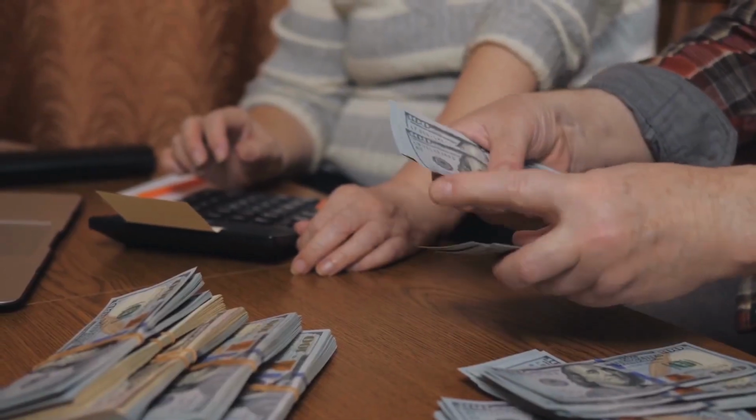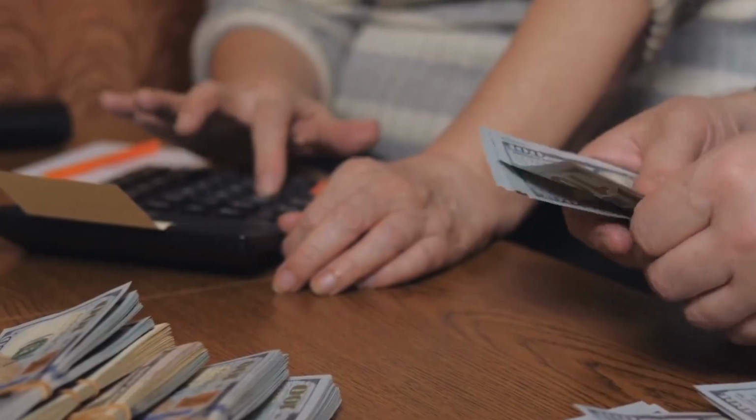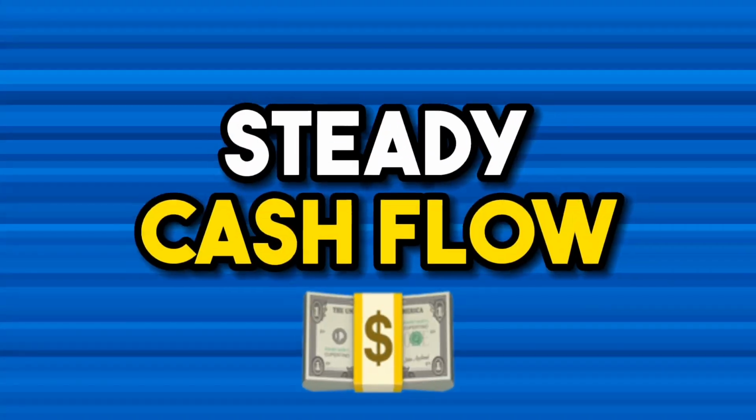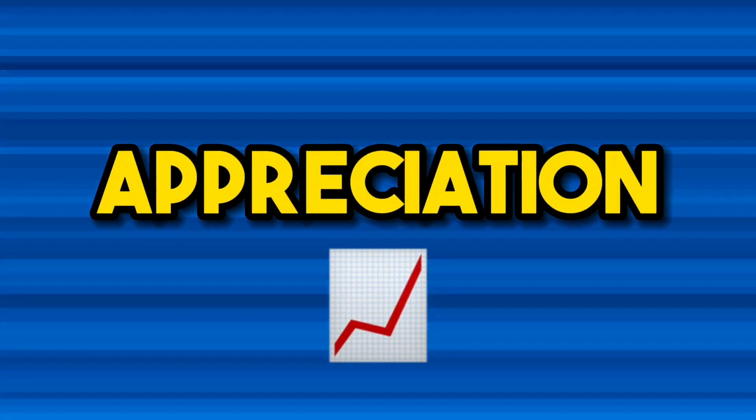And why are multifamily properties so valuable for investing and so beneficial? The reason why they're so beneficial is because they have the four benefits that no other asset has: steady cash flow, principal pay down, depreciation, which is also known as tax benefits that I'll mention later in the video. And number four, you have appreciation, of course.